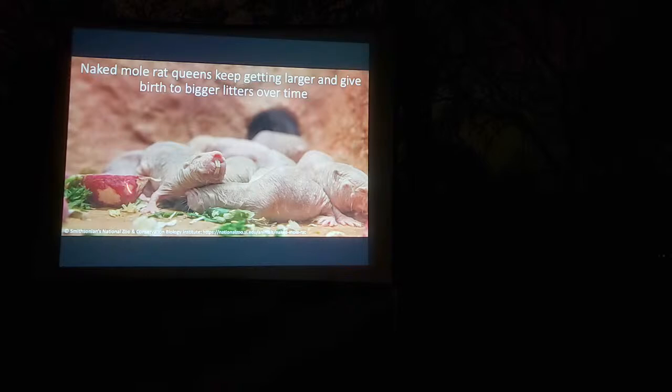These guys have a very unusual system where they're eusocial, kind of like a colony of bees, right? So there's a queen, and she is the only one that gives birth to what we call pups, baby mice, or baby rats in this case.